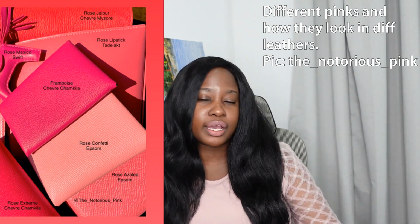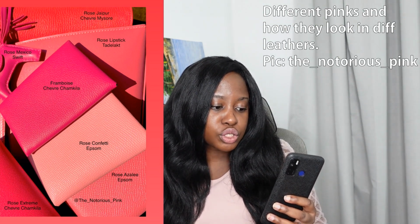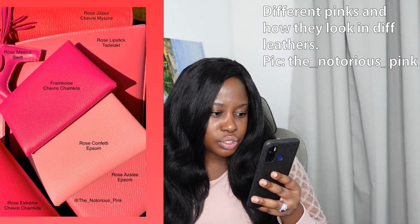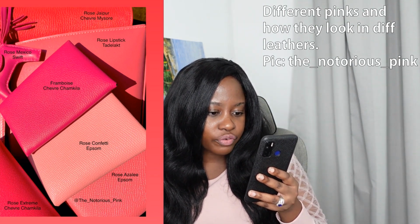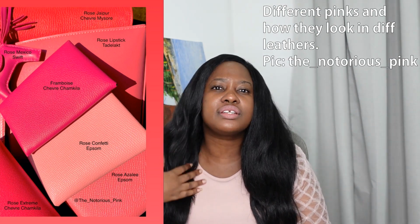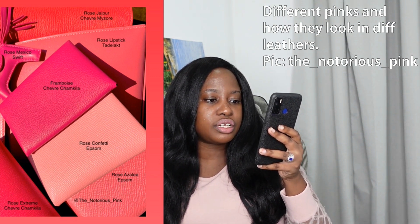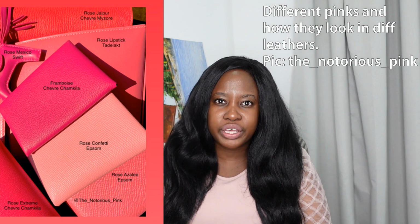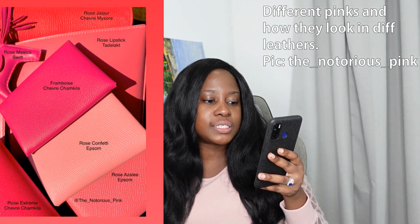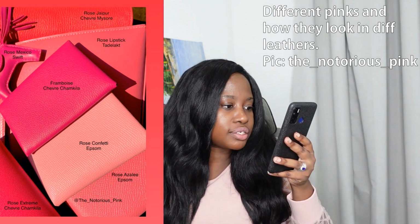I think I did tell you guys that they do rose shocking in matte. Not a massive fan of that, I have to be honest with you. It's not my personal preference. Yeah, rose shocking in matte alligator. It looks kind of dry for some reason in rose shocking. But then when you see it in chevre, you can see it looks so pigmented and deep and vibrant and beautiful. So I think it just completely depends on your personal taste as well.